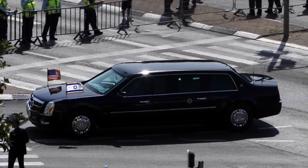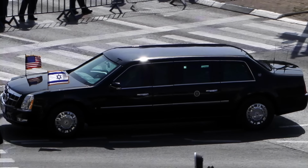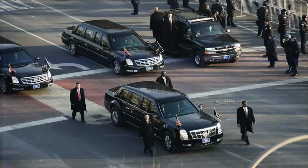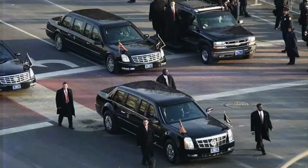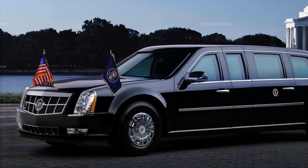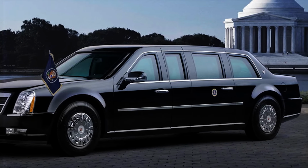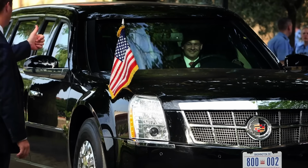The inside of the Beast is just as amazing as its security features. The cabin is fully sealed to keep the president safe from chemical or biological threats. Plus, it has advanced satellite communication systems, allowing the president to stay connected with military and government officials around the globe. But it's not all about security. This car doesn't skimp on luxury either. You'll find handcrafted leather seats, top-notch materials, and an excellent climate control system to keep things comfortable.